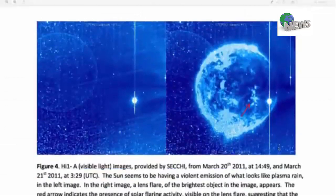This figure shows HI1 visible light images provided by SETI in 2011 on two different dates. And the sun seems to be having a violent emission of what looks like a plasma rain in the left image. In the right image, a lens flare of the brightest object in the image appears. The red arrow indicates the presence of the solar flaring activity visible on the lens flare, suggesting the object producing the lens flare is a star.